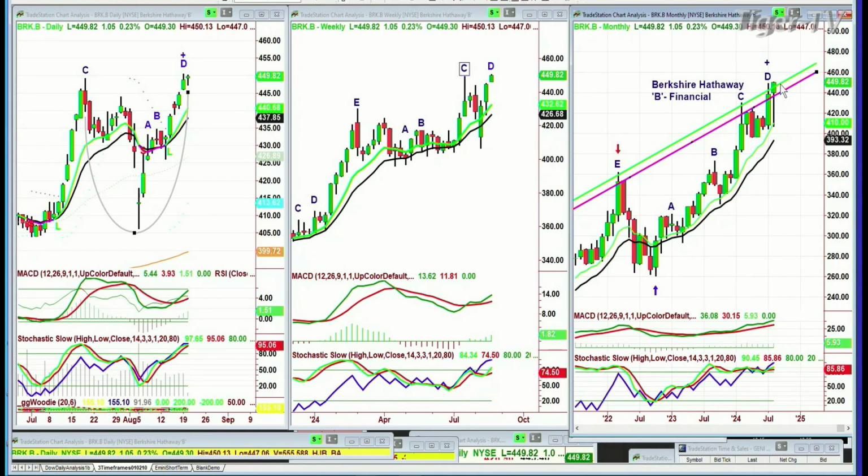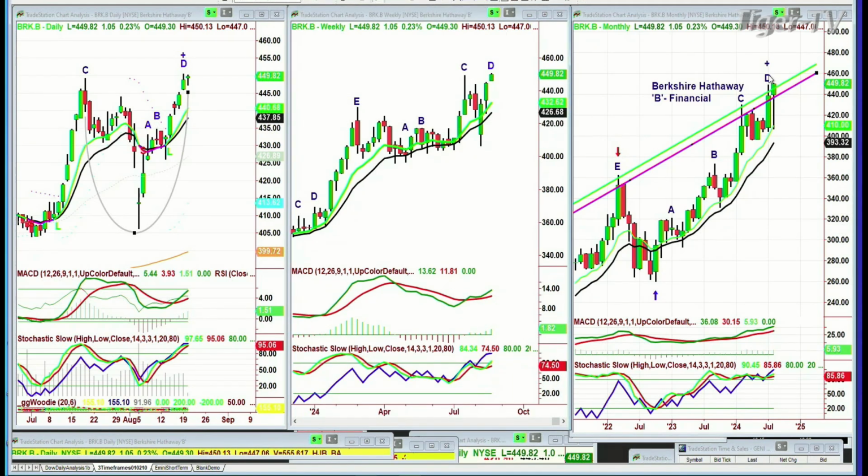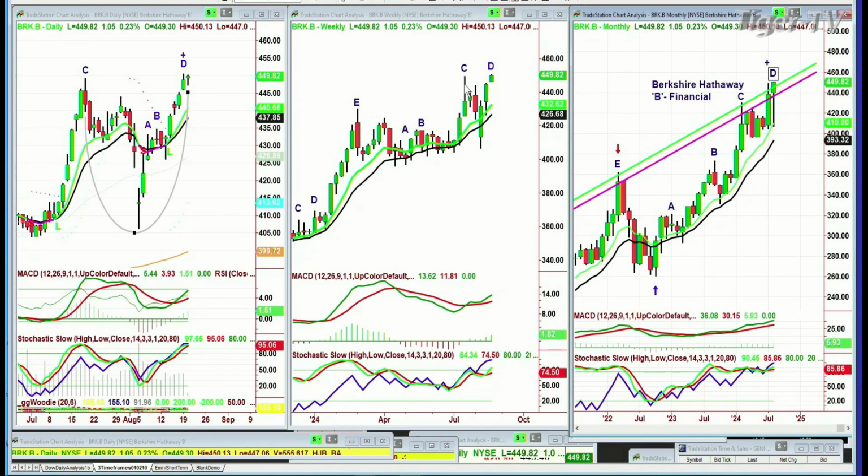And this month has gone slightly higher. It's now gone to a leg D extension in the monthly chart. It's gone to a leg D in the weekly chart. All the technicals are still pretty darn good. If today it doesn't make a new recovery high from yesterday, it's a peak D. However, look, all the technicals are good. So my impression is this.